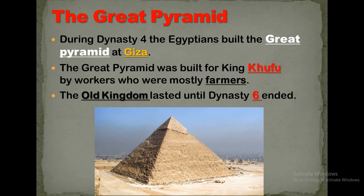And then the Great Pyramid was built in Giza, exactly during Dynasty 4. There were 3 pyramids, the biggest one for King Khufu, and the other 2 were for King Khafra and Menkaura. The Great Pyramid was built for King Khufu by workers who were mostly farmers. Farmers were the people who built the pyramids, and a lot of them died while building this huge structure.